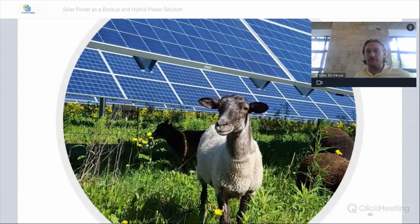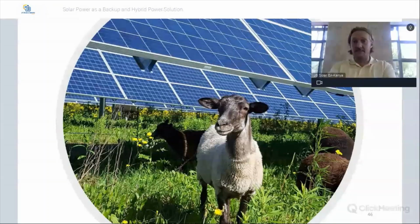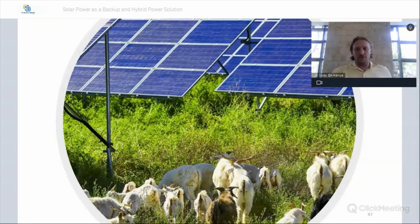But this is very useful for small farmers, right? Because small farmers all around the world are struggling financially. So if you can provide additional revenue through the solar panels, this can protect their small farming. And this is, again, very important for the economic well-being of large populations of people. If you can provide additional income for the people that own and graze the land, it's fantastic. Here's another picture of some animals grazing.